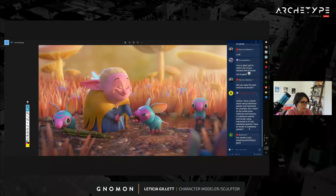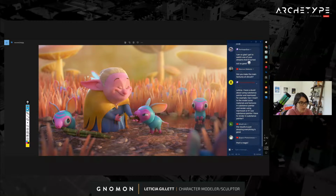No. In Substance Painter, you can just bake the texture there. So you can texture everything, bake the textures, and then bring it to Marmoset. That's what I did. Okay? So you can use Substance just to paint the textures, and then you bake those textures and plug them back into Marmoset. Cool? The results are just amazing. Yay, thank you. That is magic. Yes, it is magic, right?